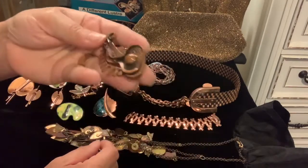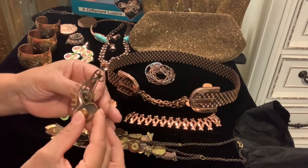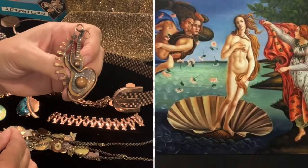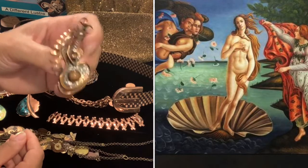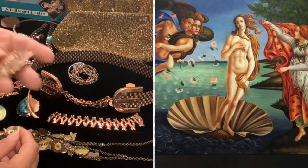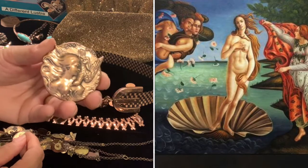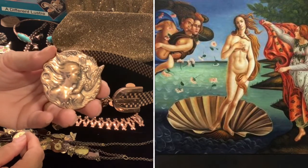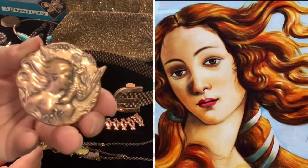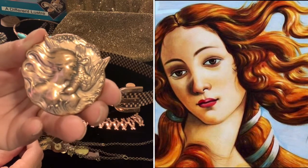I love copper because of the way it looks, that redness. And I may have mentioned that Venus is the keeper of copper. She was born of Cyprus, where most of the copper was found. And if you saw that Birth of Venus by Botticelli, you can see Venus coming out of a clamshell from the waters of Cyprus with her gorgeous, gorgeous copper hair. And that's what this reminds me of, the Birth of Venus. She's gorgeous. Look at her.